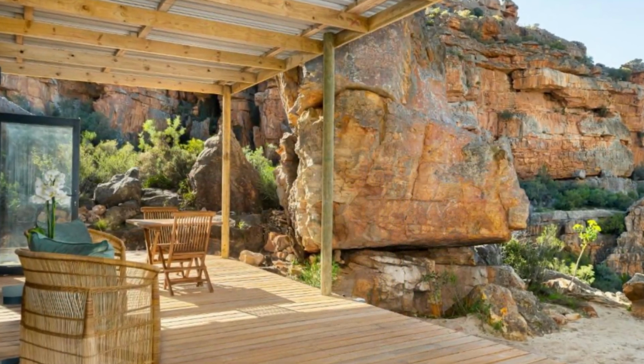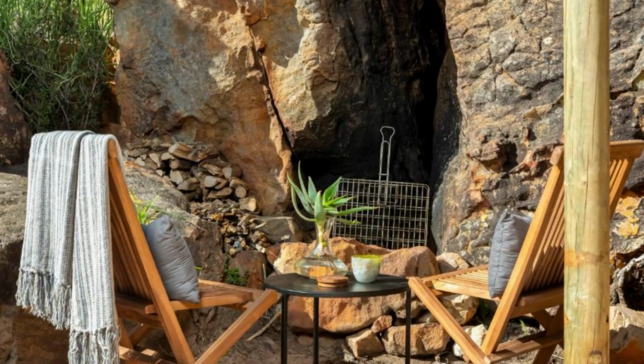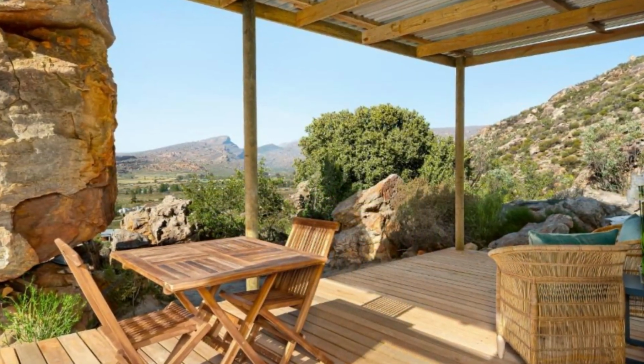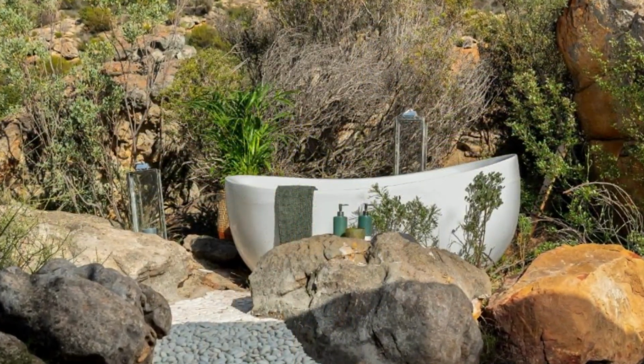Outside, there is a covered patio with outdoor seating as well as a braai facility, which is a perfect spot for a sundowner in the evening. Additionally, this container retreat has an inviting outdoor bath to indulge in after a long day trek.